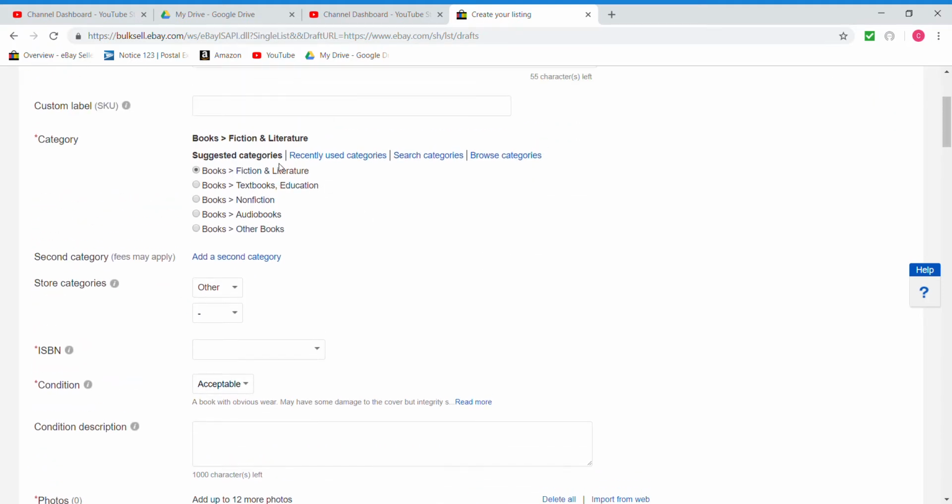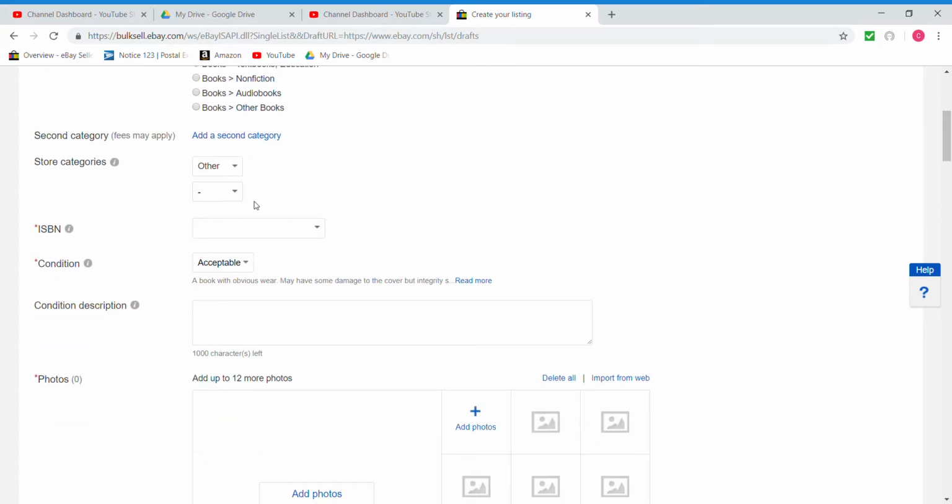Okay. You want to look at your category. You want to make sure it's in the correct category. This is a novel. This is not a textbook. You don't want it in the category of textbooks because people aren't going to find your book. You don't want it in nonfiction. It's not an audiobook and it's not an other book. It's in fiction and literature because that's what it is. Make sure it's in the right category.